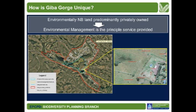So this is the boundary of Giba here in the red, and the white parcels are essentially the individual landowners that fall within it. You can see this is the main gorge that runs up here, and then it falls down, and here we actually have McIntosh Falls. You probably have seen it when you're driving up the N3, that massive gorge with the forest on the right if you're going up, and left if you're going down.